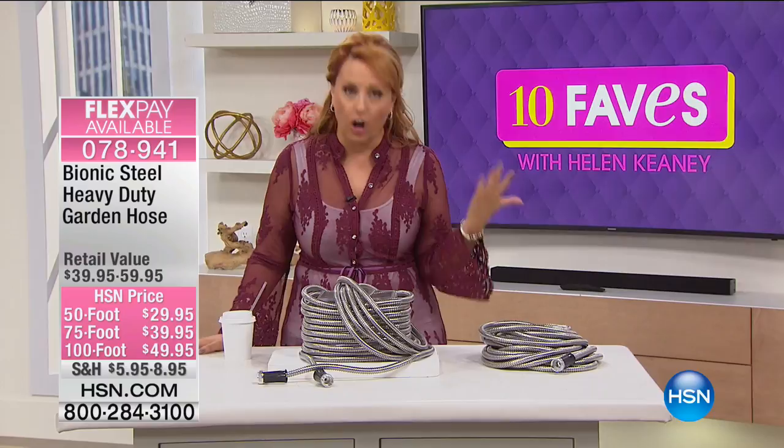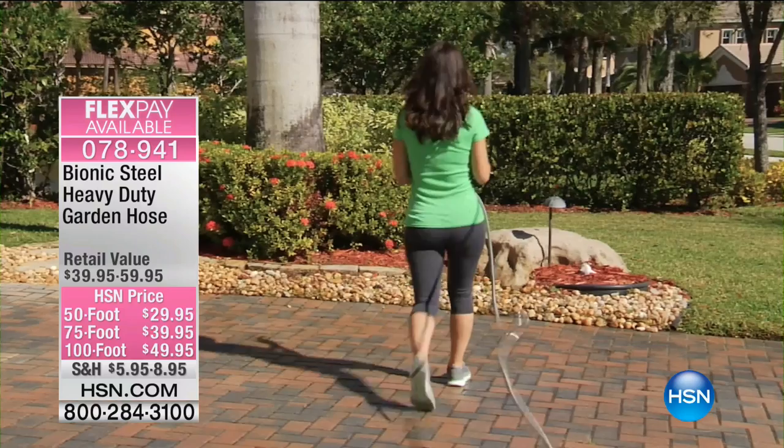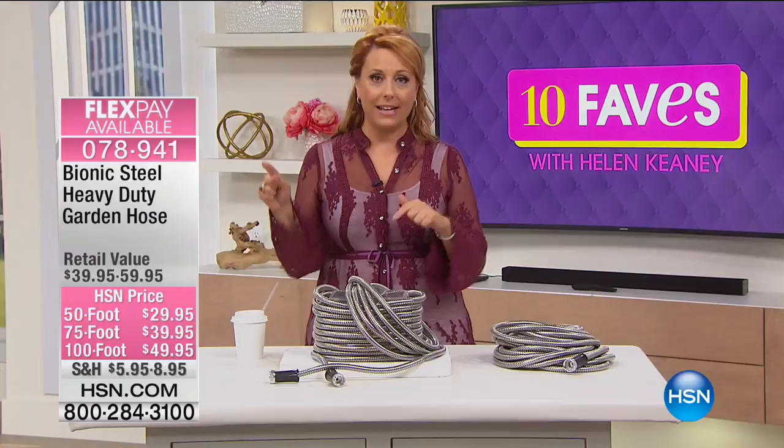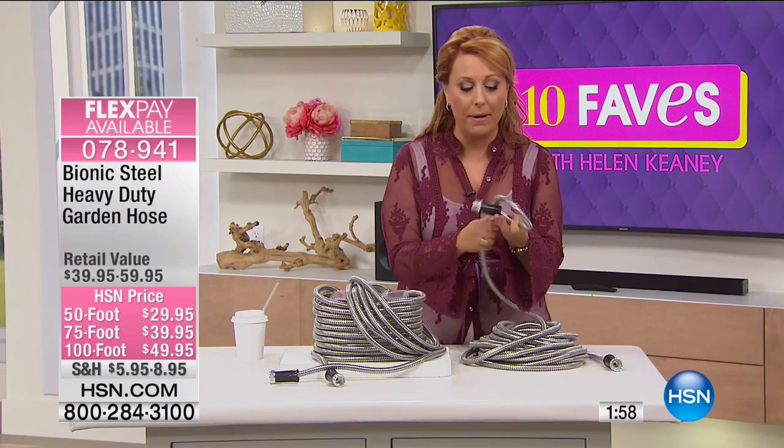Okay, so now they have this is the Bionic Steel Heavy Duty Garden Hose. 50 feet, 75 feet, or 100 feet, from $29.95 to $49.95, but here's the big deal. This is a heavy duty garden hose. It will take water pressure up to 600 PSI, which is the pressure per square inch. But the most incredible part of this, it's lightweight. When you think of a bionic garden hose that's made of steel, you would think it's super heavy. It isn't. And I also want you to see that it doesn't kink up at all. Look at the way this is not kinking up whatsoever.